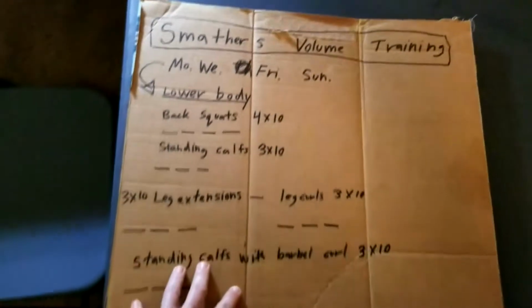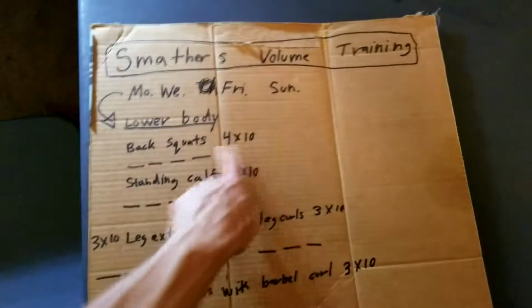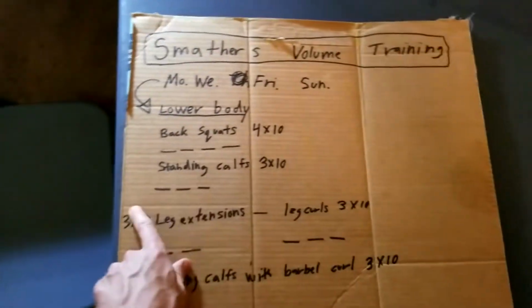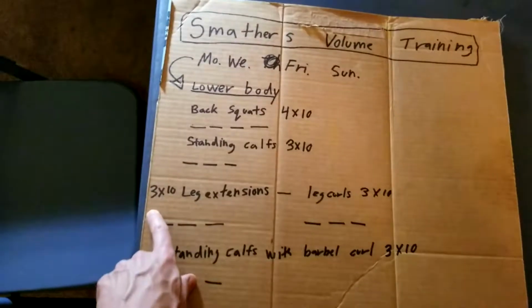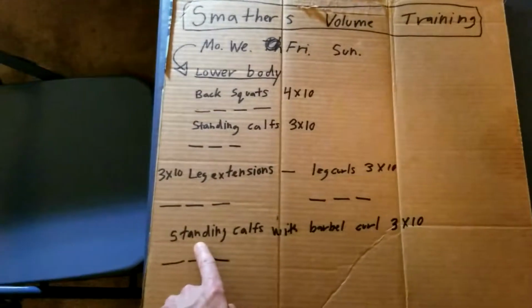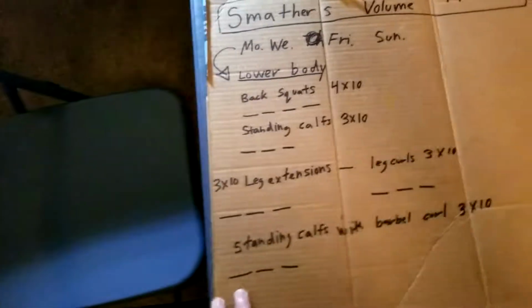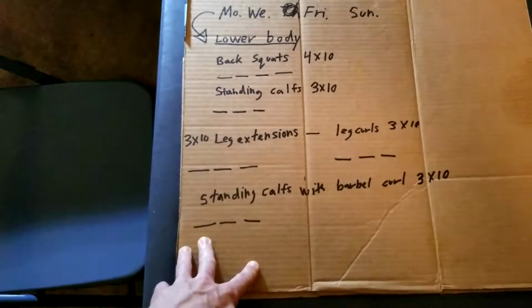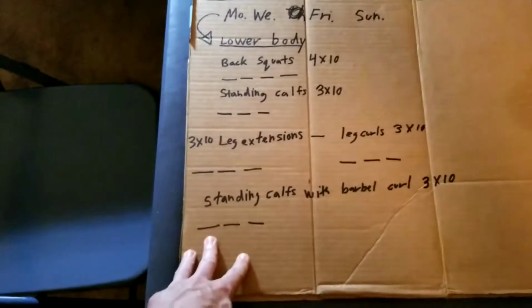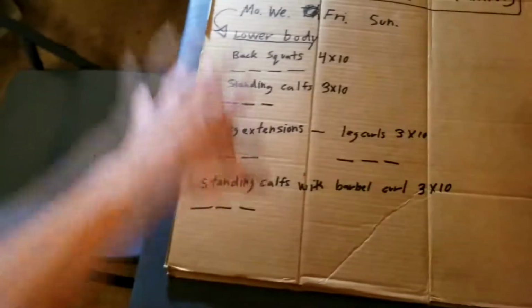So here's the lower body workout. I would start off with back squats, 4 sets of 10, standing calf raises, 3 sets of 10, leg extensions supersetted with leg curls, 3 sets of 10, standing calf raises with barbell, 3 sets of 10, and I believe I added lunges too. I added lunges and I added stiff-legged deadlifts. But here's kind of how the flow of the workout was.